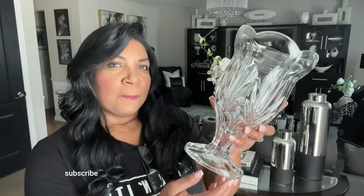And guys, guess what? While I was thrifting, I found, are you ready? This beautiful crystal vase. So, so pretty. It's not exactly like the one that Enrica C showed, but it's similar and it's just as big. Let me get a thumbnail. But it's just as big. So I went ahead and picked it up. It was a little pricey, but it is crystal and it was $20.